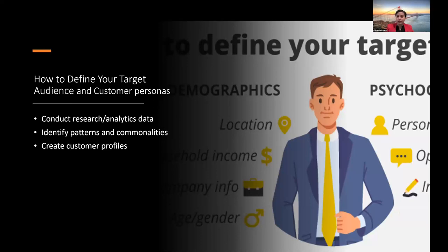You could also look at the social media and Google Analytics insights to get this information. By gathering this information, you can gain a better understanding of your customers' demographics, behaviors, and preferences. The second step is to identify patterns and commonalities among your target audience. This may involve looking for similarities in age, gender, income, location, or other relevant factors. By identifying patterns, you can create more accurate and detailed profiles of your target audiences.